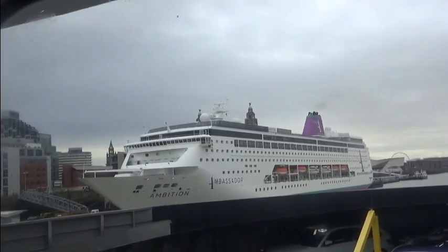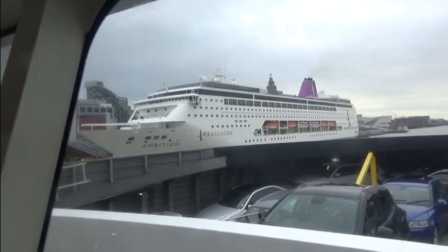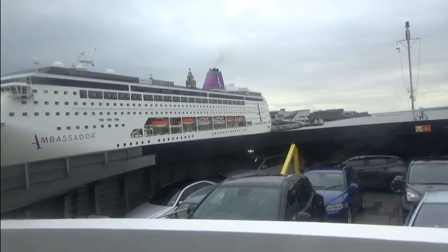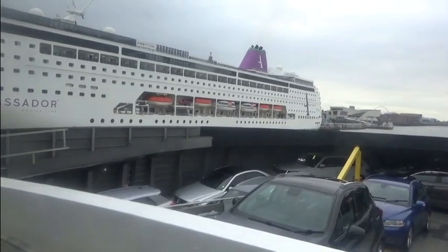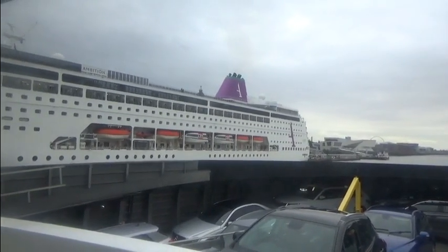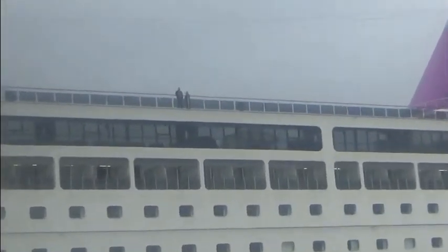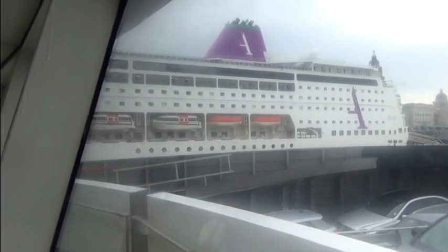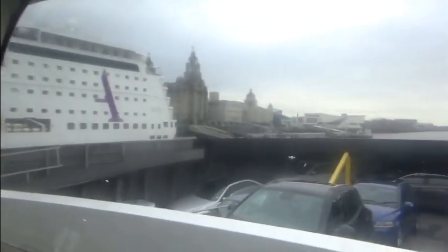That's a lovely ship, that is. Somebody can see, that gives you a sense of scale. There's somebody up there, some people up there. I don't know if this ship is on a cruise right now. This is a home port. It's a beautiful thing, isn't it? Well, that's what a ship should be.